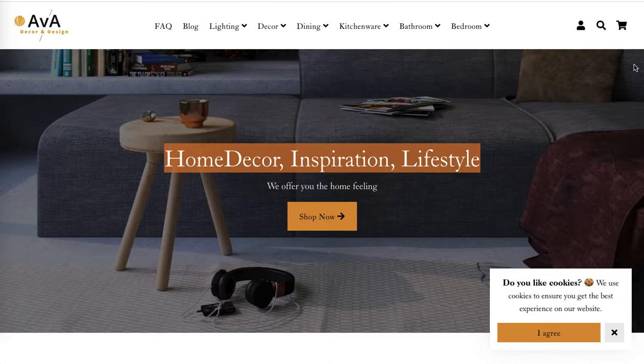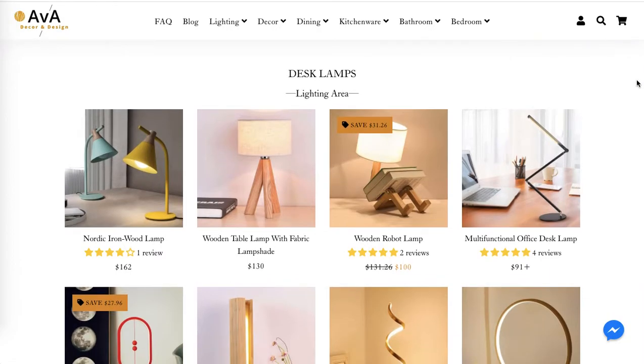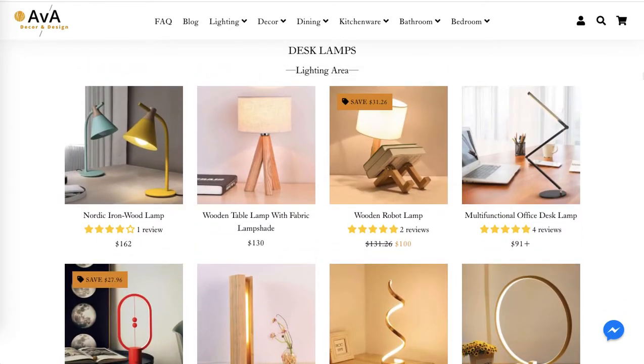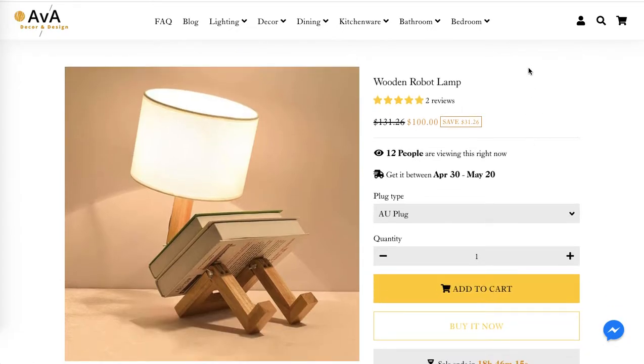I love the minimum size header area, so it maximizes conversion rate. So this is good. Top menu as well, really nice. So you've got an SEO optimized collection title. The products are cropped to the same size. I love the professional product images as well. Very enticing. The images are the same style. The products are unique. So very nice. I love this wooden robot lamp.